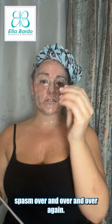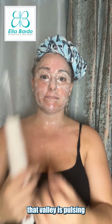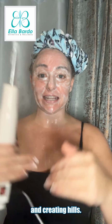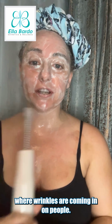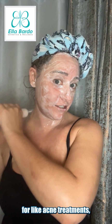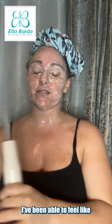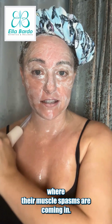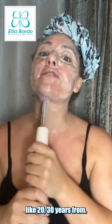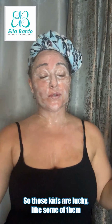So we have that muscle spasm over and over again. That's the valley. And every time you're doing that, that valley is pulsing and pulling all of the toxins and creating hills. So I can actually feel where wrinkles are coming in on people. When people bring in their kids for acne treatments, as young as 12, I've been able to feel where their muscle spasms are coming in. I can tell you exactly what their wrinkles would look like 20, 30 years from then, depending on how they take care of themselves. So those kids are lucky.